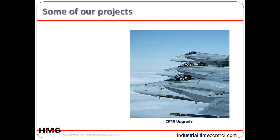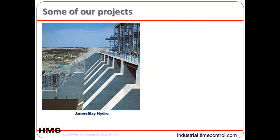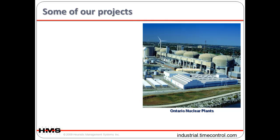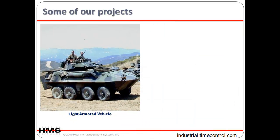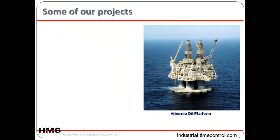HMS Software has been involved in some of Canada's most prestigious projects, and we've been involved in projects in a variety of industries around the world, including work on the F-18 aircraft, hydropower work at James Bay Hydro in northern Quebec, or in Ontario on the nuclear program. We've worked on defense projects like the light armored vehicle from General Dynamics, and in offshore oil projects like the Hibernia platform in the Atlantic.